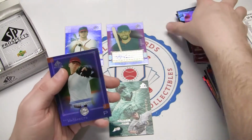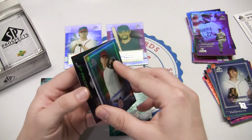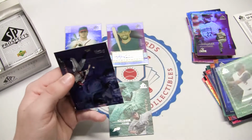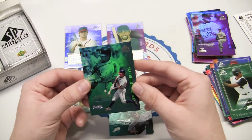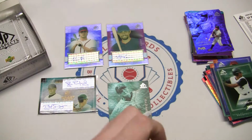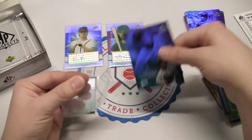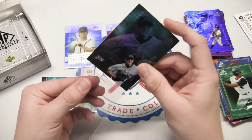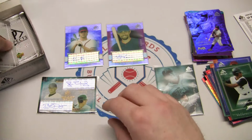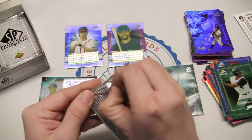There's Roger Clemens. So not a Hall of Famer, but still a pretty good player. Jeffrey Lending, Fernando Perez, and it's a Charles Thomas. All right. Thought that was a Chipper Jones upside down. We got Scott Kazmir here. It's a foil rookie, Scott Kazmir. He played for the Angels for a little while. We'll throw him in a sleeve, kind of throw it off to the side.